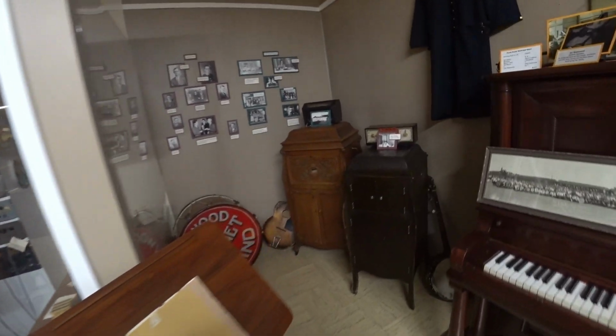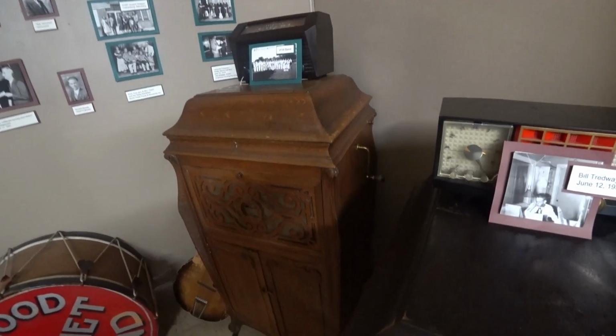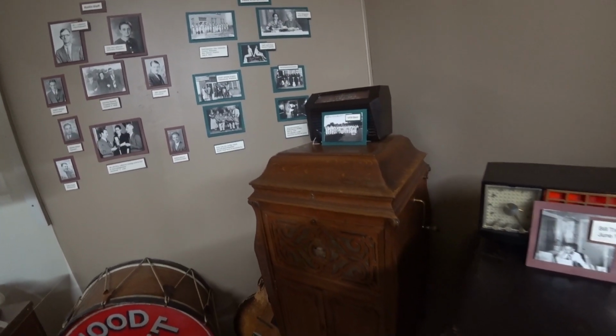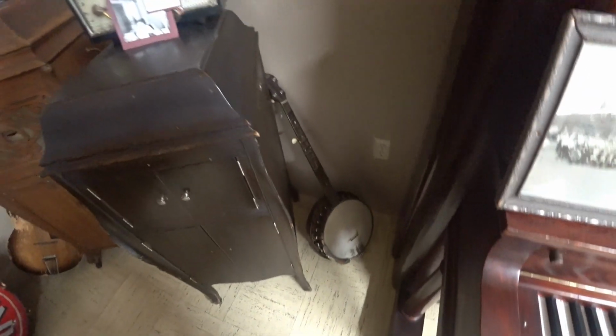Now these are the old Victrolas. You cranked up that thing, got the spring wound type, and then you could play one record on it. And sometimes it slowed down before we got to the end. I operated one of those as a kid. Banjo.